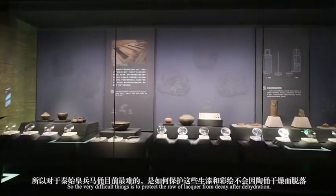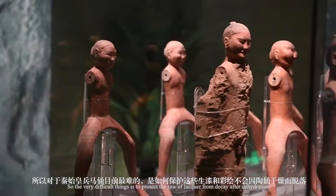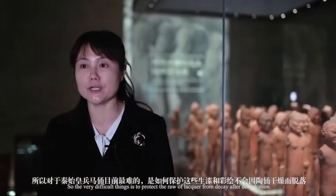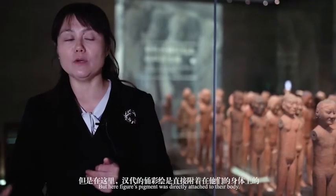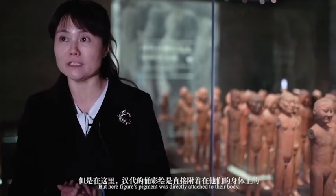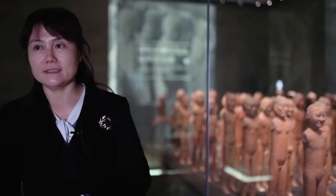So the very difficult thing is to protect the raw lacquer from decay after dehydration. But here, the figures' pigment was directly attached to their bodies. So fortunately, their color was remade.